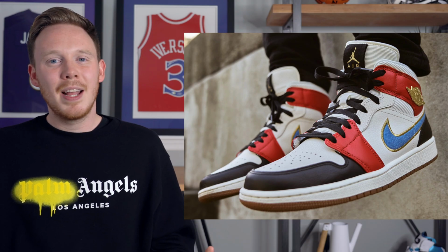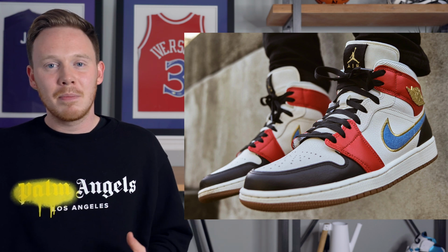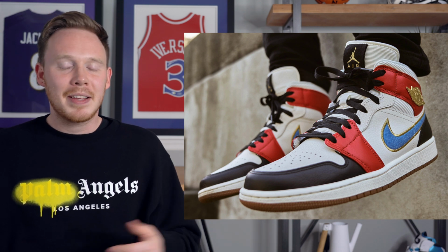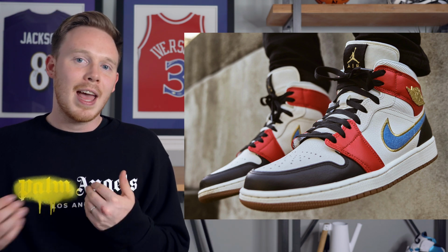While Air Jordan 1 Mids have not been the most loved Air Jordan silhouette, over the last year or so they've become increasingly popular. And I've gotta say, this women's Homecoming colorway is pretty solid. It comes in a white leather upper accented by red details on the sides of the shoe, as well as a blue and gold Nike swoosh and a gold Wings logo.